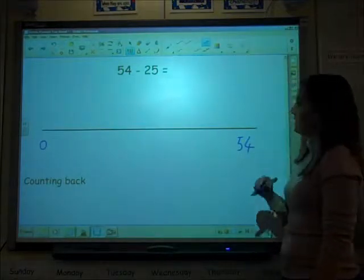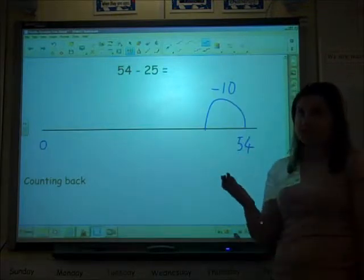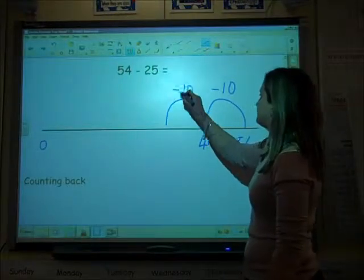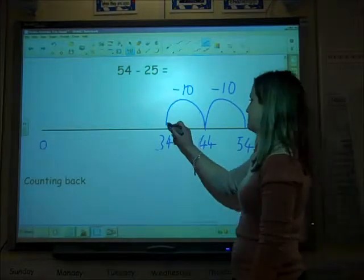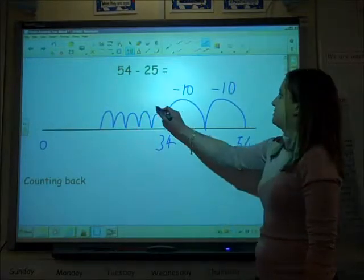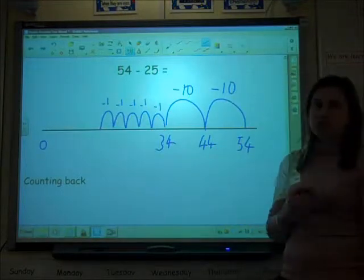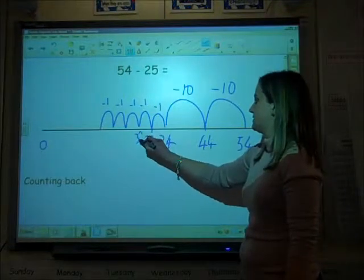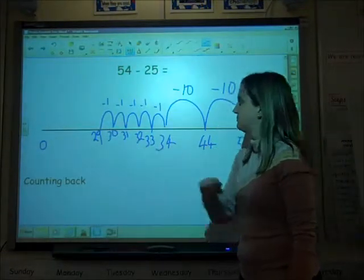So we've got 0, 54, and we're going to subtract 25. So I might first of all start by subtracting 10, because I'm really good at counting back in tens because I've done it a lot. And then subtract another 10. And then I need to subtract 5, and I'm going to do that in ones because I'm not very good at that. 1, 2, 3, 4, 5. We should put subtract 1, subtract 1, subtract 1, subtract 1, subtract 1. And when the children are first starting out, they're going to mark every number on there. They're going to mark 33, 32, 31, 30, 29.